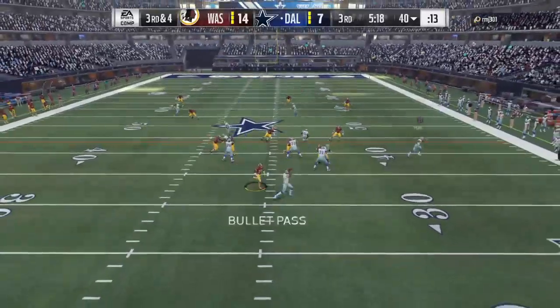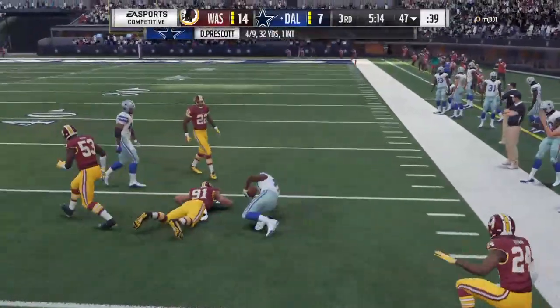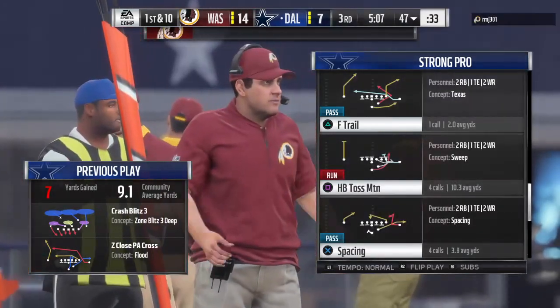Prescott. And he's going to drop this off to his fullback. And he's got the first down yardage as he brings this up to the 47. 7 yards there, good enough to move the sticks.